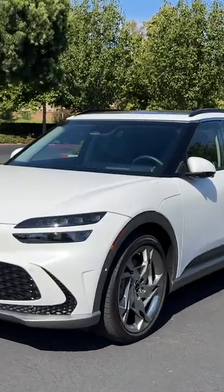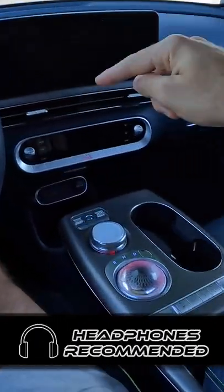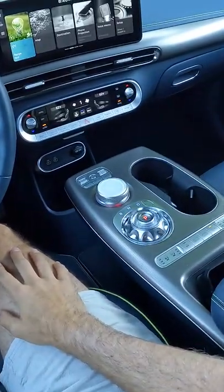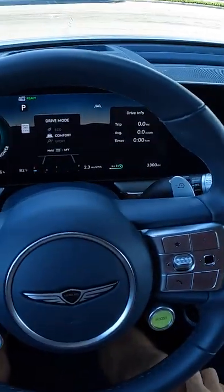Hey crew, I've got the key to that 23 Genesis GV60 Performance. Let's fire it up, and as we do, watch right here. How cool is that? Let's start in the comfort drive mode.